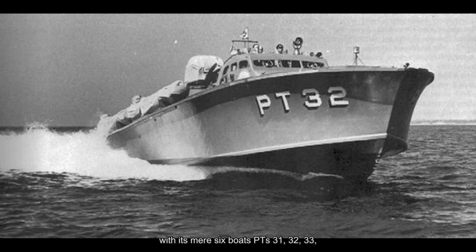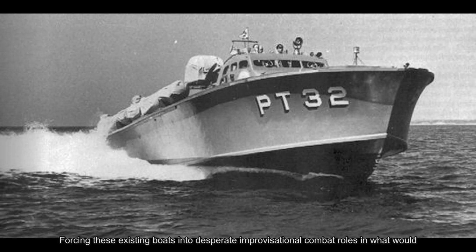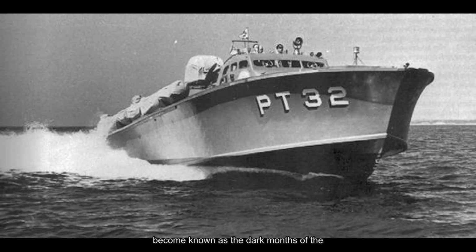Squadron 3, with its mere 6 boats, PTs 31, 32, 33, 35 and 41, was already stationed in Manila Bay, poised to bear the brunt of the Japanese onslaught. The rapid Japanese advance rendered pre-planned deployments impossible, forcing these existing boats into desperate improvisational combat roles in what would become known as the dark months of the hopeless defense of the Philippines. On December 10th, the first heavy air attack on Manila Bay saw Japanese high-level bombers at 20,000 feet, beyond the PT boats' range.